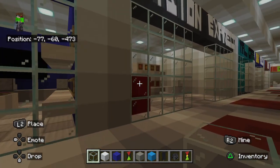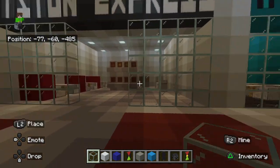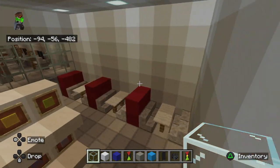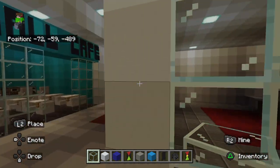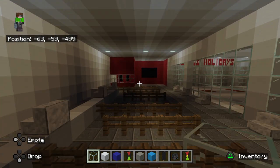Vision Express. Wonder what this is. Ah, now an optician. Like that. Bar Head Travel. So I like this building right here. Stop freezing!